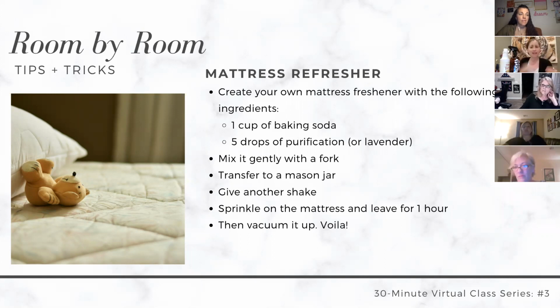I don't bother. I just sprinkle it out, loosely throw it, and then leave it there for about an hour, and then you vacuum that all up. Your mattress will smell amazing, and I do believe it kills any potential bed bugs or anything else. Of course, remember, if you have a little one who had an accident and peed on their mattress, this is fantastic to do. And you can also, if you can, schlep the mattress outside in the sun. That's always very helpful as well. So you can do this and leave it outside and then vacuum it up and bring it in.